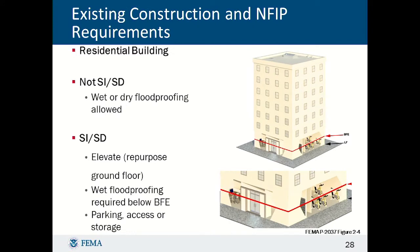Figure 2-4 represents an existing construction residential building with a mailroom, management office, and exercise room on the ground floor. It does not have a basement, and all the apartments and dwelling units are located above the BFE. If the proposed work does not constitute substantial improvement or repair of substantial damage, which would trigger compliance with the NFIP requirements for new construction, then below BFE areas may be wet flood-proofed or dry flood-proofed. If NFIP compliance is required, the area below the BFE may only be wet flood-proofed.